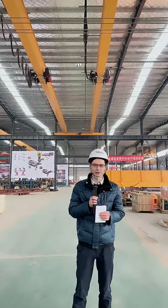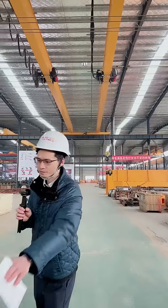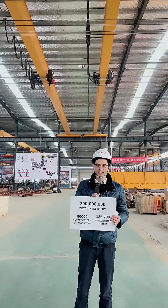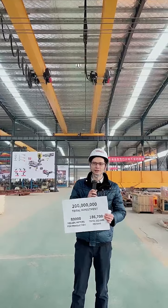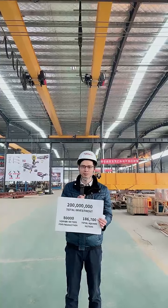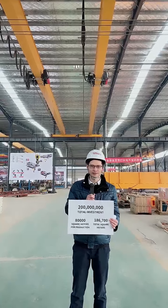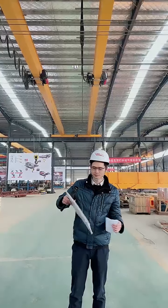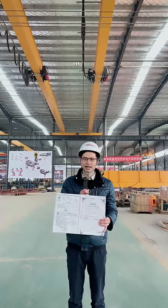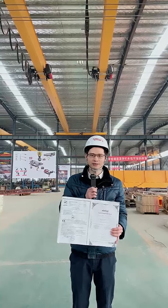Our factory scale is more than 500 employees, and we have over 150 engineers. For equipment, we have over 200 sets of advanced Korean production equipment, which can ensure our high quality. For certificates, we have ISO, CE, and other certificates, and we can provide the certificates on customers' requirements.